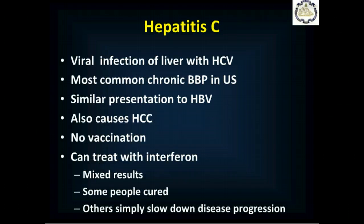Hepatitis C is also a viral infection of the liver with the hepatitis C virus, and it's the most common chronic bloodborne pathogen in the U.S. People tend to have this as a lifetime infection, and it presents similarly to hepatitis B. It also causes the liver cancer. There's no vaccination. There is treatment with a medication called interferon, and some people think that treatment is worse than the disease itself. And the results are fairly mixed.